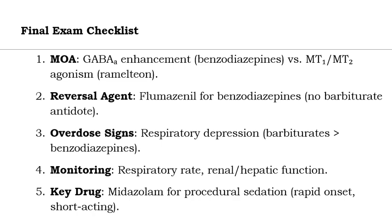Reminds us about flumazenil for benzos, and importantly, no antidote for barbiturates. Highlights overdose signs, respiratory depression being worse with barbiturates. And the need to monitor breathing, kidney, and liver function. And flags midazolam again as key for procedural sedation, rapid onset, short action. Okay, well, I think that covers the core material pretty thoroughly. Yeah, we've gone through quite a bit there. Uses, types, how they work, safety, clinical pearls. Hopefully that gives you, our listeners, a really solid foundation on sedatives and hypnotics.